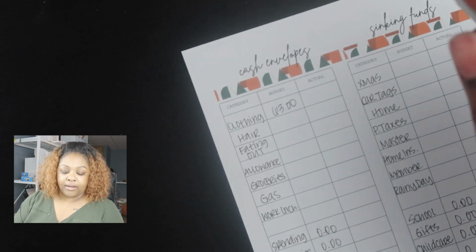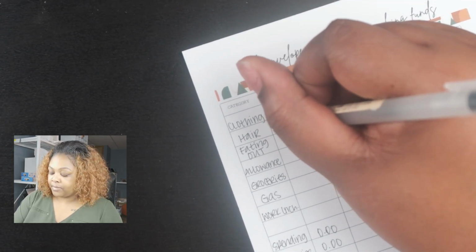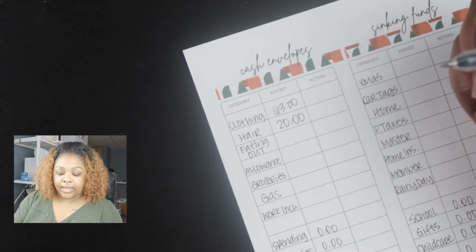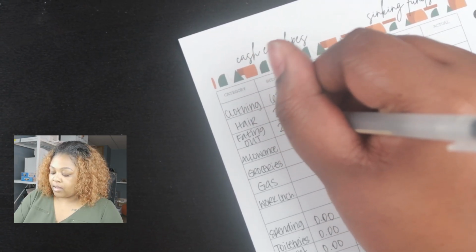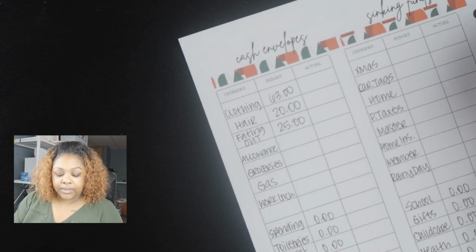Hair, which is just his haircuts, we're gonna do 20. Eating out, we're gonna do 25. Allowance is gonna be the 10.